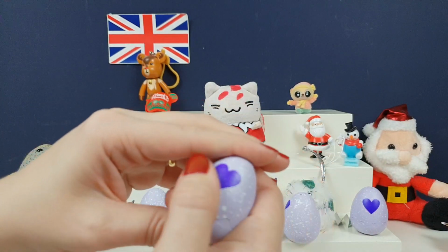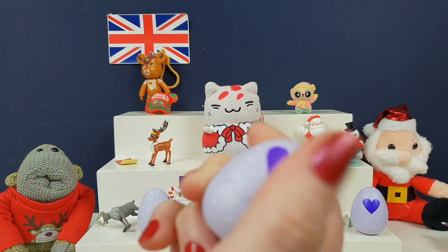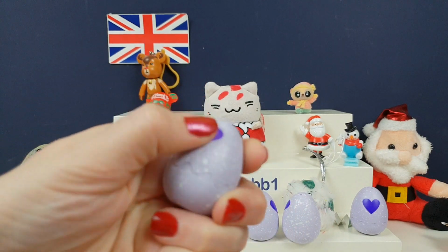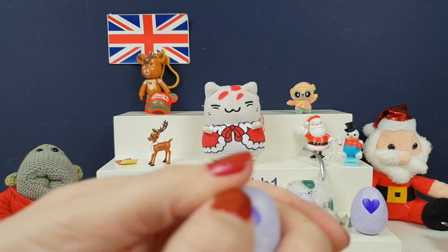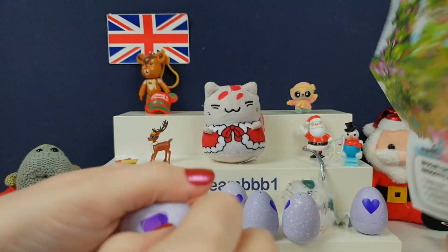I've got 1, 2, 3, 4, 5, and 6. I'm going to start rubbing this on while you get the guide out. So you just have to rub the little heart till it changes colour or starts softening up a bit. And you just get lots of Christmassy ones. Those little bits. Yes, those little bits. And there's the guide. That's a big guide, that is, isn't it? It is quite a big guide.